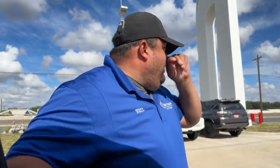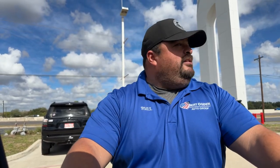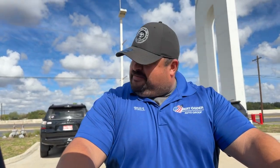Wow. Yeah, we actually have a Tundra Pro around here. So if you're looking for the big trucks, we have them. Cool. Do you have any idea when the 24 Tacomas are going to start showing up? They haven't told us anything yet, but we're thinking about maybe the end of the year or the beginning of the year. Really? Yeah.